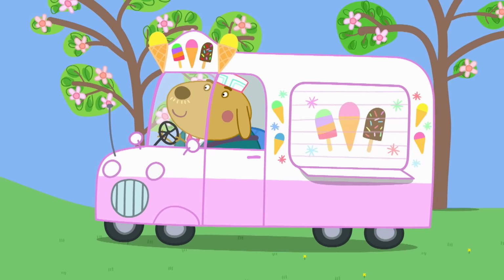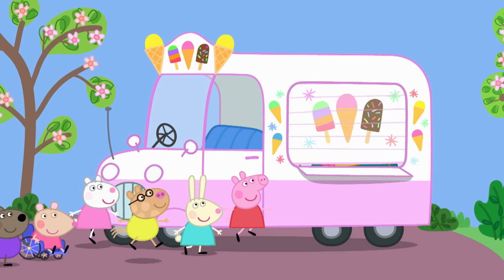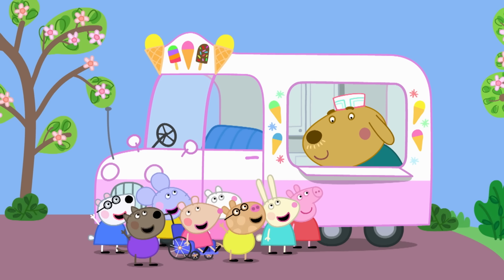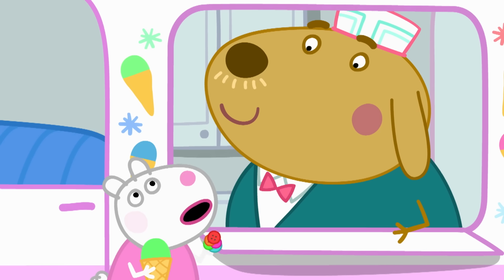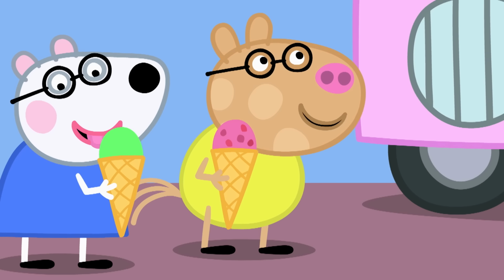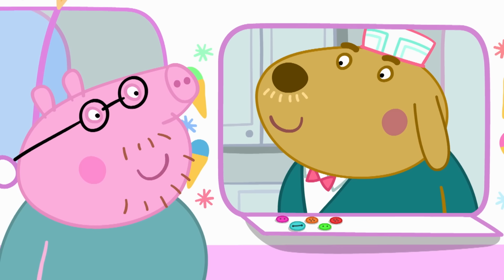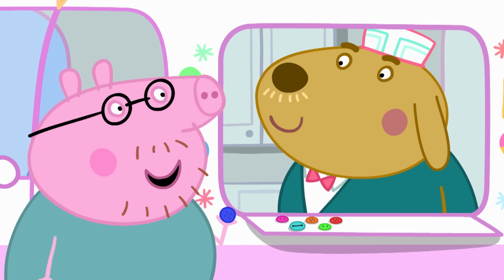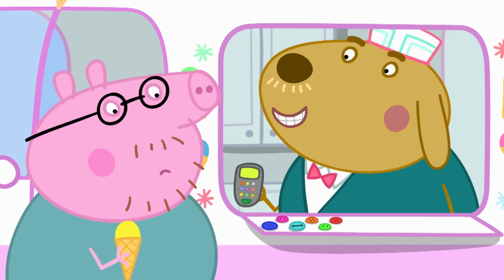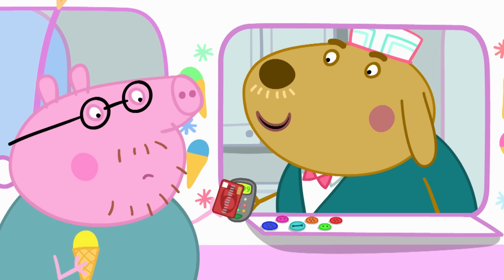Ice cream! Here is Mr. Labrador in his ice cream van. Hello, children. What can I get you? Money. Hang on. These are just buttons. The buttons are pretend money. Of course. Pretend money. How charming. Oh, I'm afraid I haven't got any real money either. No problem, Mr. Pig. We take cards. So, that's all the children's ice creams. And one for you. Thank you very much.